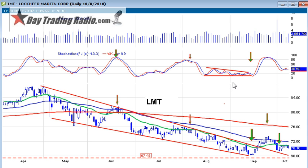So when I did notice Lockheed Martin, that was a great setup. There was a nice wedge in the stochastics, a wedge pattern on the lower part of the trend. There was actually even support back at $68, so it was a higher probability setup. And with that, you got a nice move.